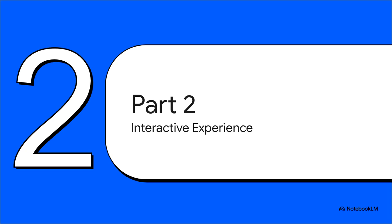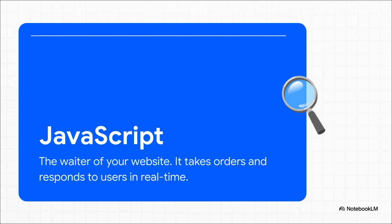All right, so our restaurant is looking sharp, but now we need service. We need someone to interact with our guests. This is what turns a static website into a living, breathing experience. And this is the job of JavaScript. So if HTML is the table and CSS is the decoration, JavaScript is your waiter. It's the active, dynamic, thinking part of your website. It listens to what the user does, it takes their orders, and it makes things happen right there, in real time, without having to run to the kitchen for every little thing.